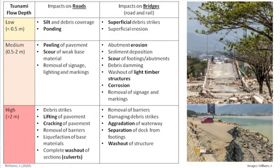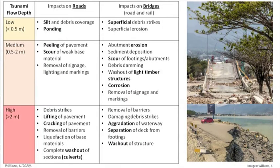So firstly, for transportation, roads and bridges, at low flow velocities, it's really common to see silt deposited on roads and bridges. Tsunami silt can be very fine and quite hard to deal with, and you'll lose traction on it essentially. So a lot of that has to be cleared. We see superficial debris strikes, and ponding is a big problem.